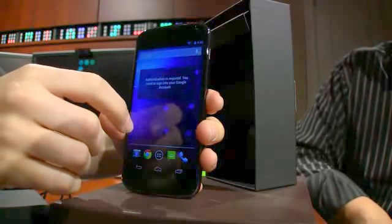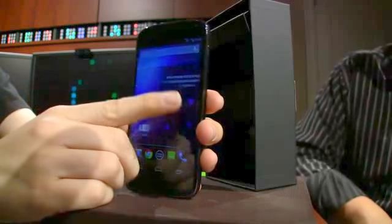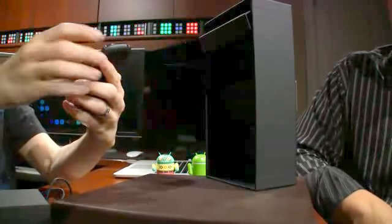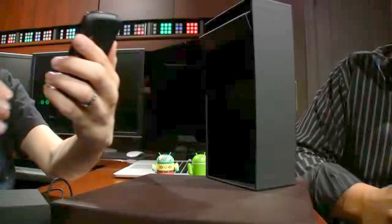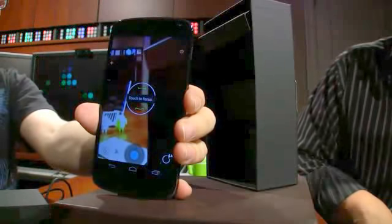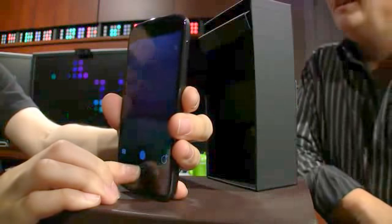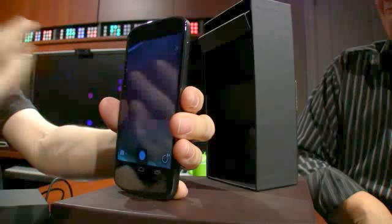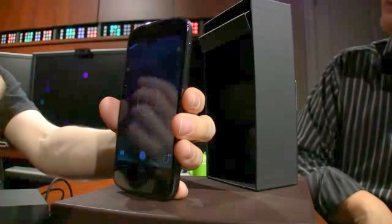We've got a great partnership going with Google. We've done devices, like I said, way back since the beginning, and we are very excited to be able to bring a Nexus device onto our network and into our retail stores for folks to come and pick up. You know, I gotta tell you, I haven't done much here, but it's very responsive.